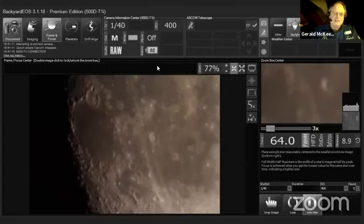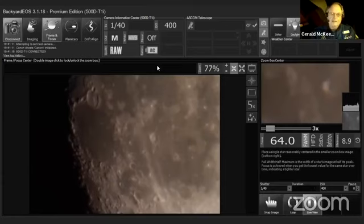Okay, that's actually Gassendi A. That little one is Gassendi A, and the main one is Gassendi. Below that is Mare Humorum. And then let's see, where else are we going to go? Oh, yeah, we need to go down to Tycho.